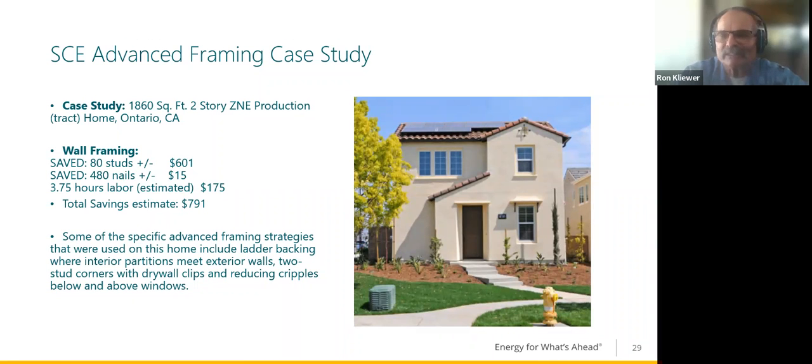But by the time we were finished, he goes, Ron, I saved 80 studs on this one house. Well, it's not just the 80 studs, it's all the cripples and things. It adds up to 80 studs, but that's a lot of cutting and a lot of installing that they saved. And I did a little calculation at today's lumber prices. If that was just nailing studs in the wall, which it wasn't, there's probably more nails than that, but that was 480 nails for those 80 studs. And I had to come up with a guesstimate of the labor. It's almost 4 hours of labor savings, most likely, and just about $800 savings on one house just for that.